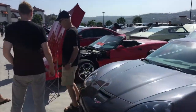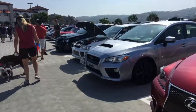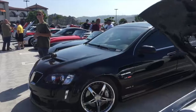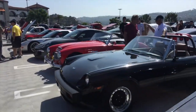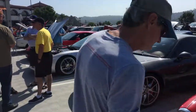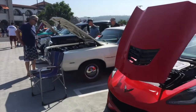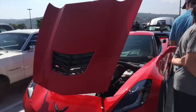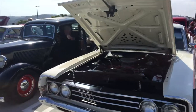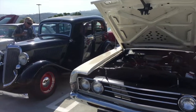Mustang, Corvette, got a row of Corvettes through here. Lexus, Subaru, WRX, a G8, also an old Commodore, Jensen Healey, Austin Healey, Porsche, a Z06 Corvette, another, this one's a Z06, one of the C7s, a Ranchero. This is really nice, this, Paul. You don't see many of these Rancheros on the road as you do El Camino, so it's really good to see this thing come in.